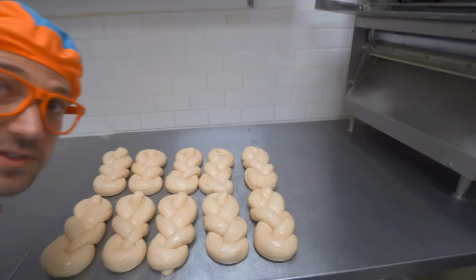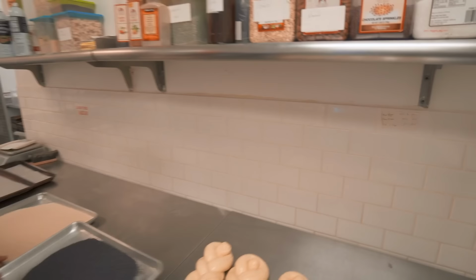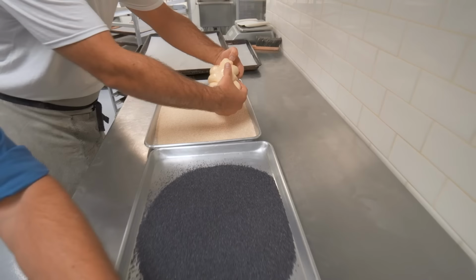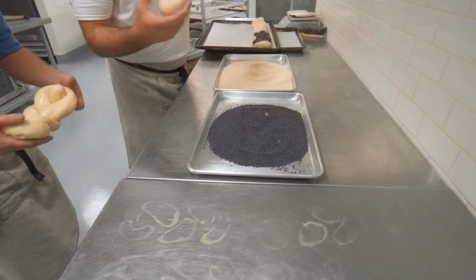Hey Blippi, now we're going to burn the seed. Okay! You grab the poppy seed, I grab the sesame. Ooh, yum! Alrighty! Perfect! Good, huh? Okay! So we grab one. Okay! Ready? We flip. Whoa! That looks good! One more? Okay, one more! Okay. One, two, three. Whoop!